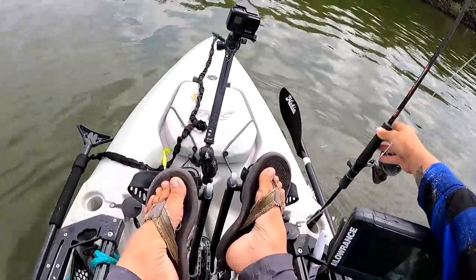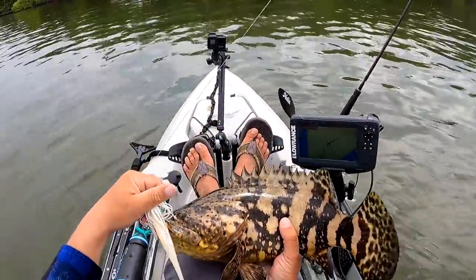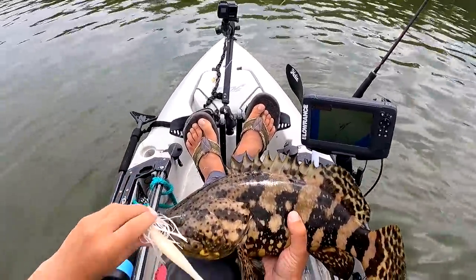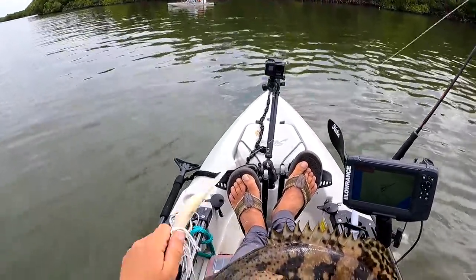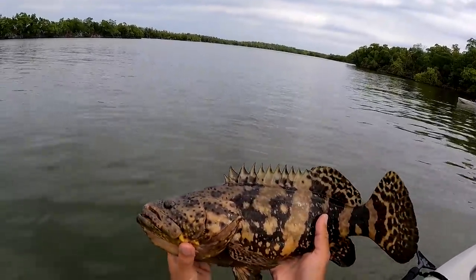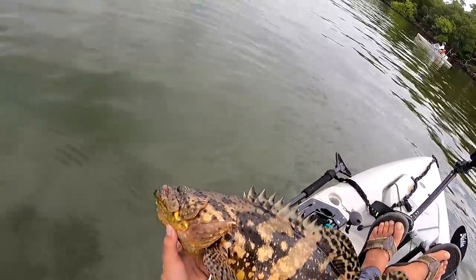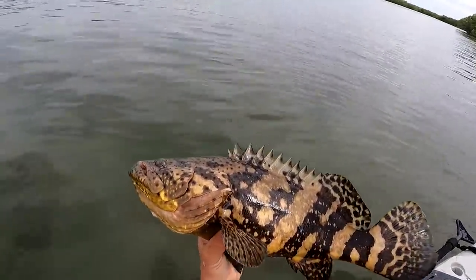Chatterbait Goliath grouper. How crazy is that? This is like largemouth bass fishing on steroids right here, guys. That's how I would describe this. I got some big largemouths up in this channel, and I'm throwing chatterbaits for them. Angry presentation to piss them off a little bit. It's one of the most fun experiences I've ever had.